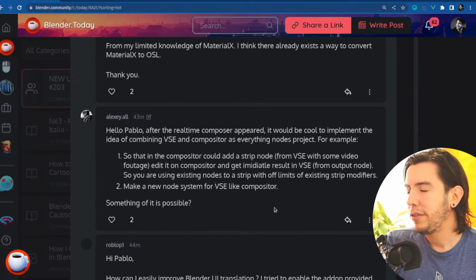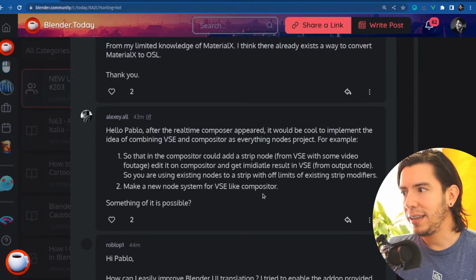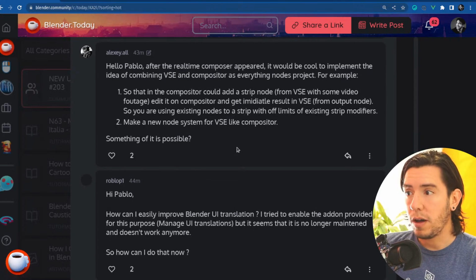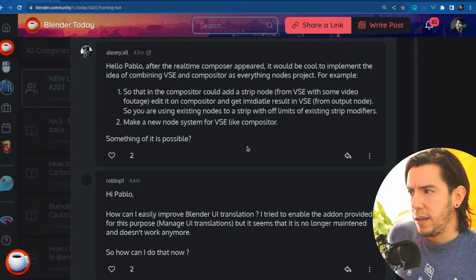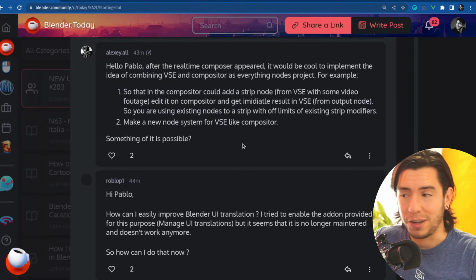Alexi says: Hello Pablo, after the real-time compositor appeared, it would be cool to implement the idea of combining the sequencer and the compositor, as in the Everything Nodes project. For example, in the compositor you could add a strip node from the sequencer with some footage, edit it in the compositor, and get an immediate result in the video sequencer. So you're using existing nodes to strip, beyond the limits of existing strip modifiers. Yes, make a new node system for the VSE like the compositor. Something like it is possible. Everything is possible, right, with code.